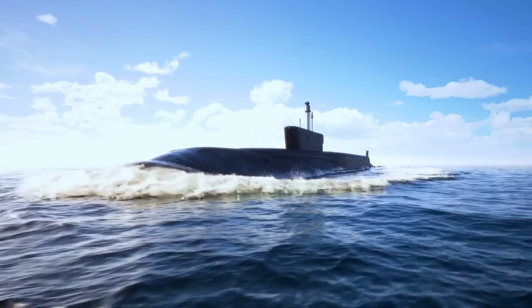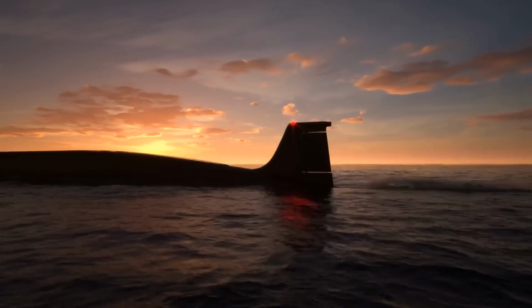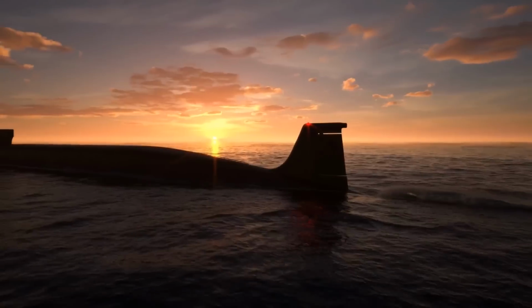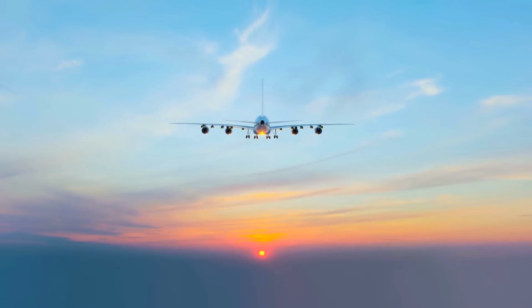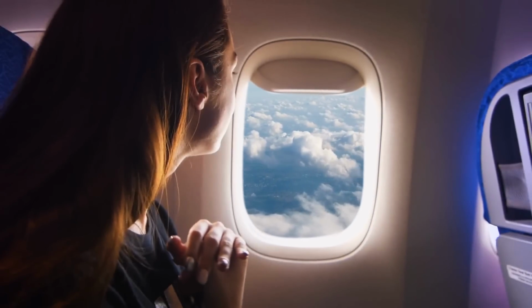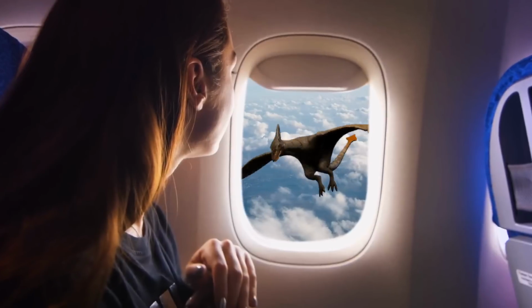People built metal ships to withstand the attacks of the mosasaur. And finally, they managed to establish sea connections. A similar problem occurs when the first planes take off into the sky. Imagine you're flying on a passenger Boeing. You look out of the window and see a pterodactyl.